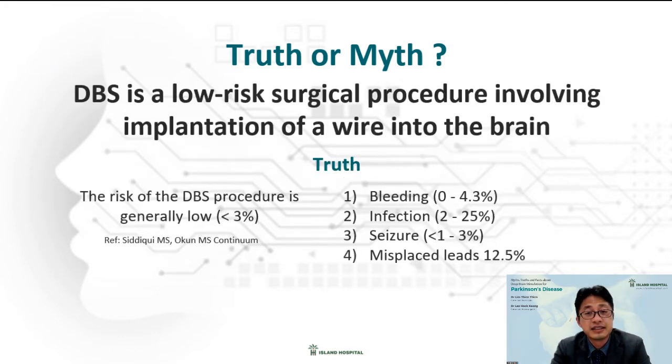Yes, so DBS is actually a low-risk surgical procedure. So it's not opening up the brain, like I said. It's just an implantation of wire into the brain. So it's a very small wire that is going through two small holes in your skull. But yes, like with any other procedure, there are always risks involved, but the risk is generally low. I would quote a figure of less than 3%.